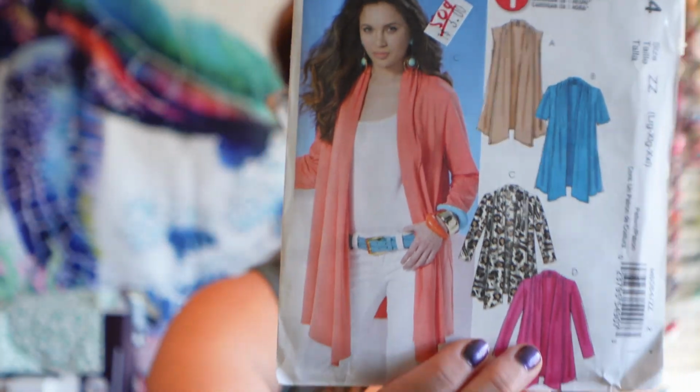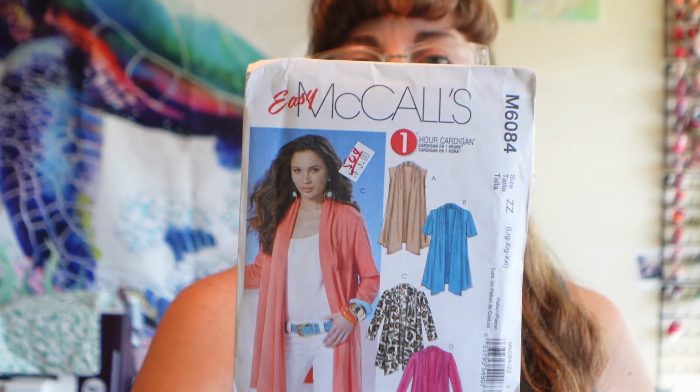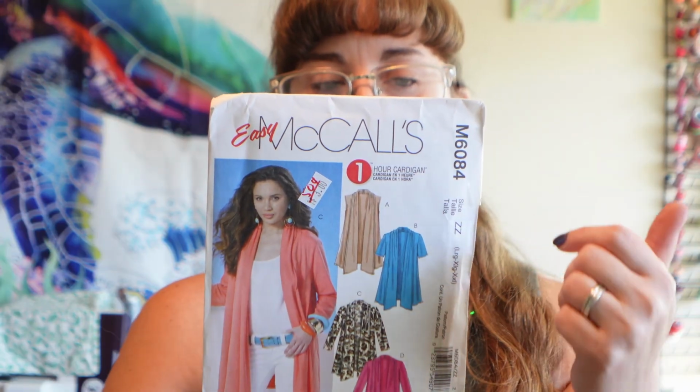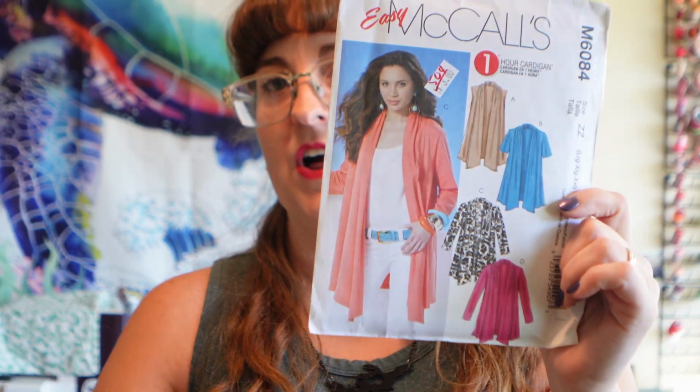The next two patterns I got with the office in mind. So next is McCall's Easy 6084. It's this 1 hour cardigan. I think the settings on my camera are all messed up. So this 1 hour cardigan, it's got a sleeveless option and then a bunch of different types of sleeves and lengths. And I thought that this would be really practical to have some of these to take to the office and just throw on over layers. Right now in the summer, they've got the AC cranked up and I get cold pretty often. So I'm not sure in the winter if it's going to be the opposite. They're going to have the heater cranked up and then I'm going to want to be able to take off layers when I get in.